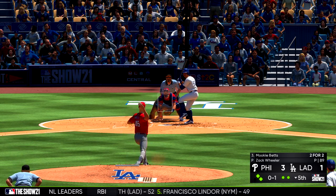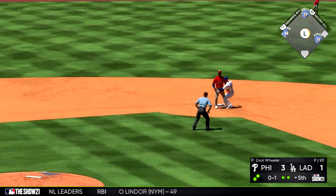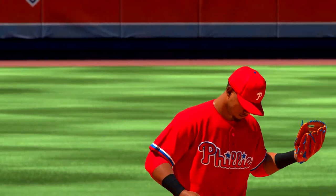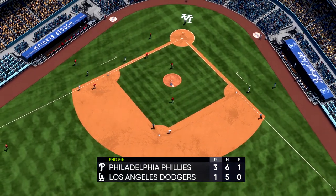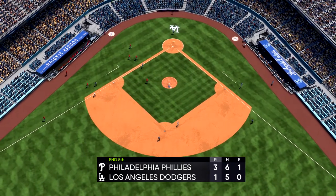A one count. Here's the pitch. A bouncer to the left side. There's Segura. Throw to first in time, and the big inning is avoided as the side is retired. It's a run on two hits here for LA. Five innings complete. Philadelphia is on top, 3-1.